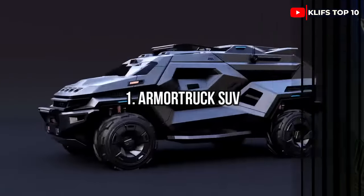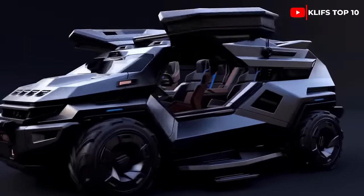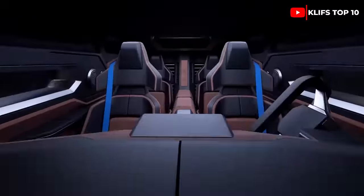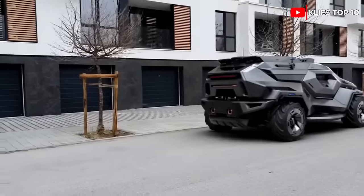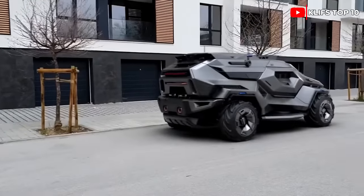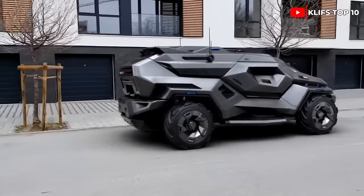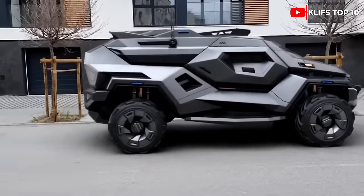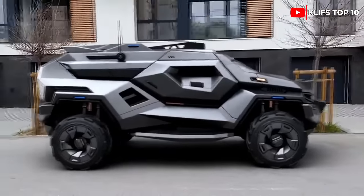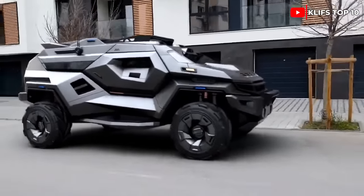1. Armor Truck SUV. The Armor Truck SUV is the ultimate armored-ready vehicle. It was designed by Milan Ivanov, who is known for designing amazing cars for the show Fast and Furious Spy Racers. His latest design looks like it belongs in a Fast and Furious or Blade Runner movie. It was inspired by the Rizvani tank and the Tesla Cybertruck, and it isn't just bulletproof on the outside.